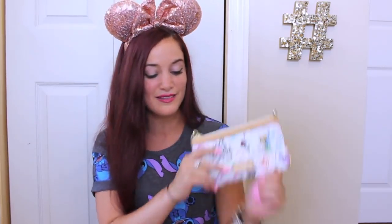Next is my wristlet that I bring into the park. This is the Vera Bradley Disney edition, and I just use this to carry my money or my credit cards or my coupons. Moving right along, I have some Band-Aids. These are some Hello Kitty Band-Aids. I got these in the travel section in Target, and I think that these would be really cute to use if you have to.